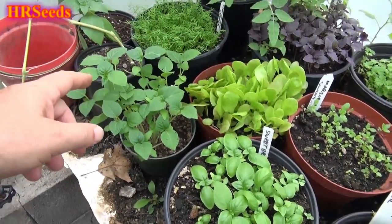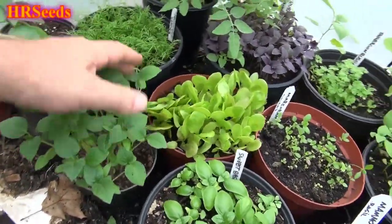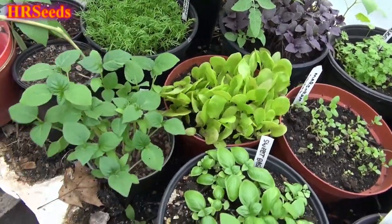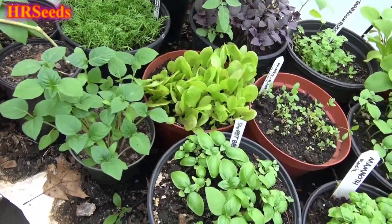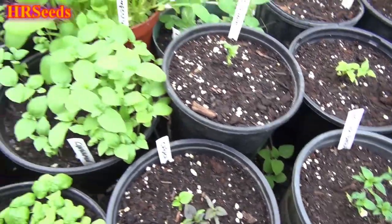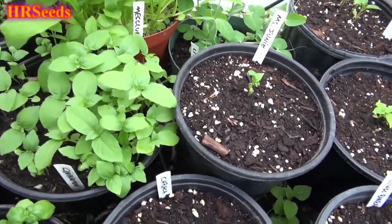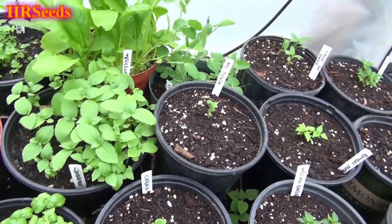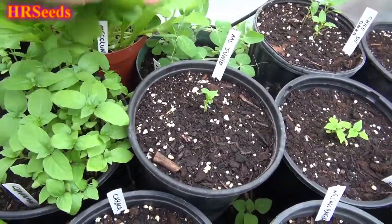And over here, we're growing just purple tomatillo. Not the green variety, just a straight purple type. We're going to put this outside eventually. I'm just letting it grow in here for now because the insects are chewing everything to pieces. I got a really bad flea beetle problem in this greenhouse this year, and I don't know where they're coming in from.